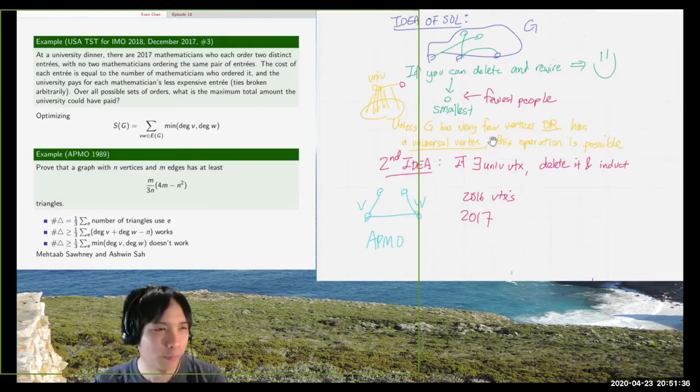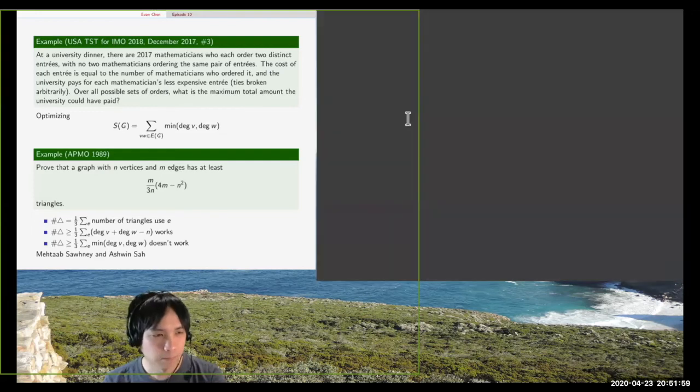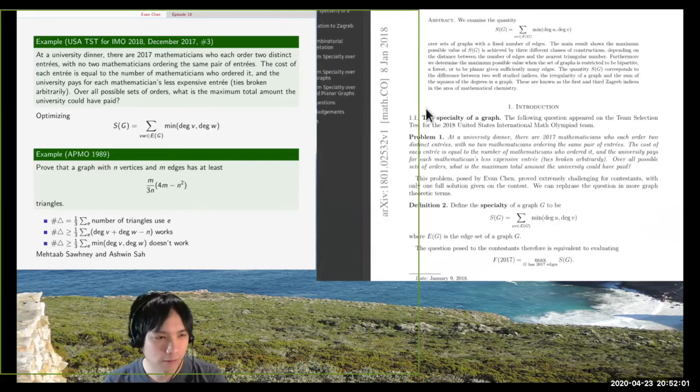And that result ended up becoming a paper. I'll show you where the paper is. The paper is called On the Discrepancy Between Two Zagreb Indices, and this is the main quantity. They actually managed to solve it for all n. The TST problem only asked you for 2017, but they were able to figure out for every n what the best construction is. And the answer is kind of surprising. I'll go into the PDF. So there's the university dinner problem at the start.